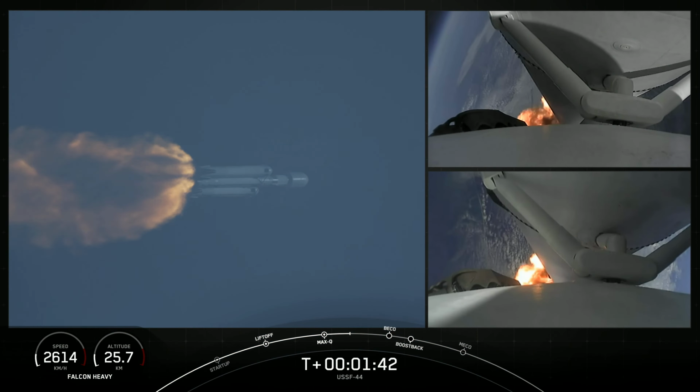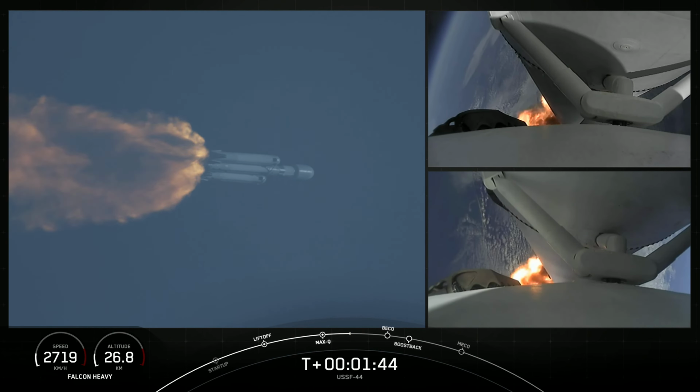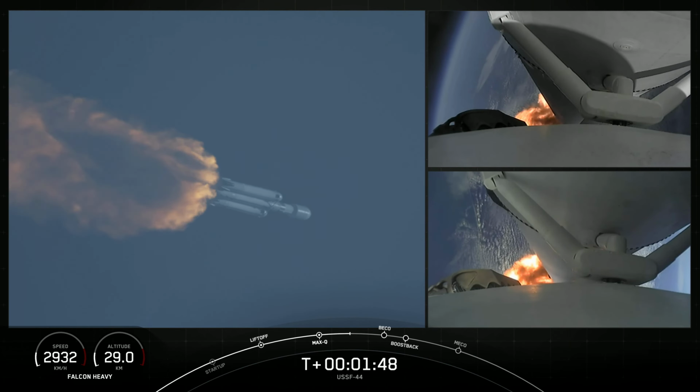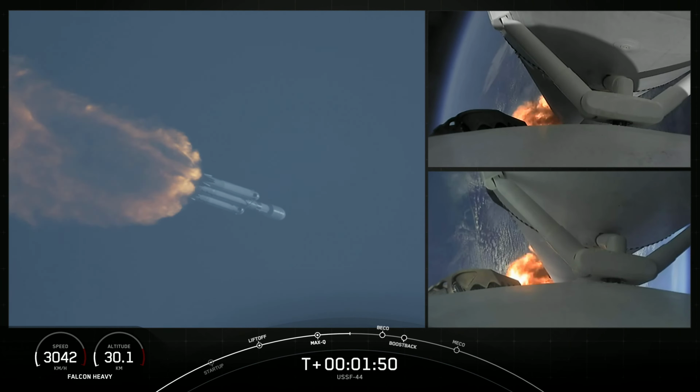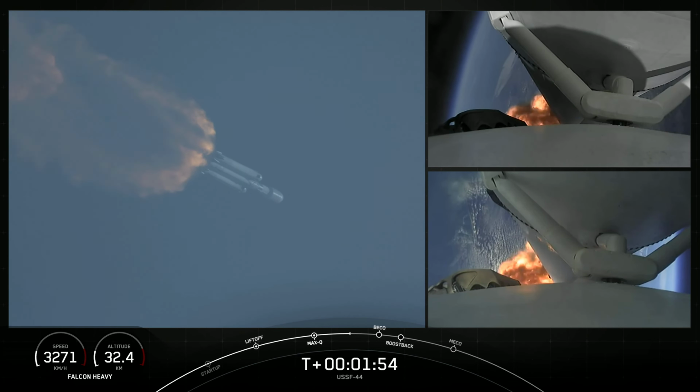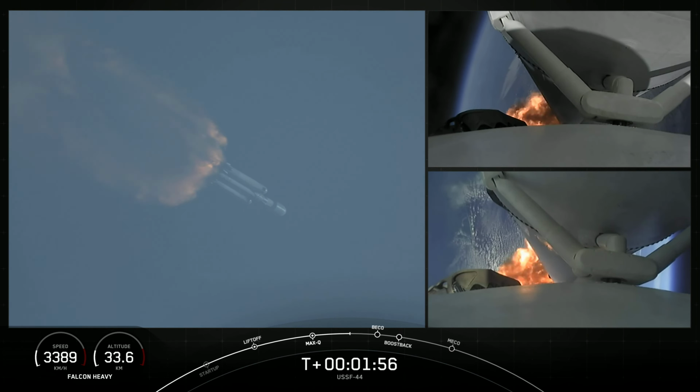We will flow a little bit of the super chilled liquid oxygen through the turbo pumps on that MVAC in preparation for the full flow of the super chilled propellant. Shots there of each side booster on the right-hand side of your screen.